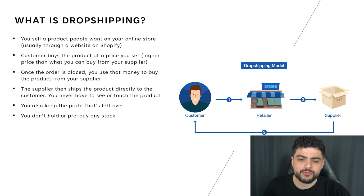You also don't hold or pre-buy any stock. Like I was saying, you don't have to bulk buy. Say if you're doing Amazon FBA where you need to send inventory to an Amazon warehouse, or any other business model where you need to pre-buy a certain amount of stock, you don't have to do that. You don't hold any stock. You don't have to see or touch the product.